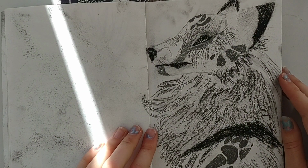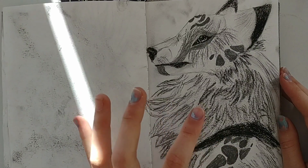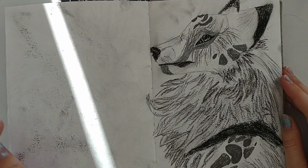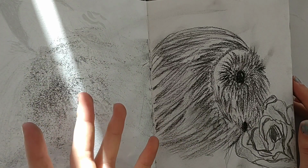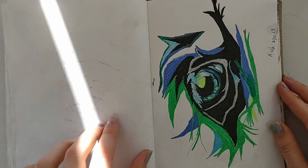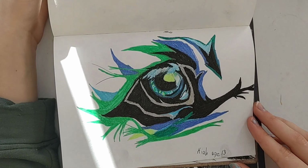Same with this one. I found this somewhere and I wanted to do it really dark in charcoal. As you can see, the other page is so messy. I don't like doing charcoal, but I got a charcoal set, so I started doing charcoal. That was supposed to be an owl, by the way, if you can't tell what that is. I don't blame you. And then this tribal art again, pretty big inspiration.